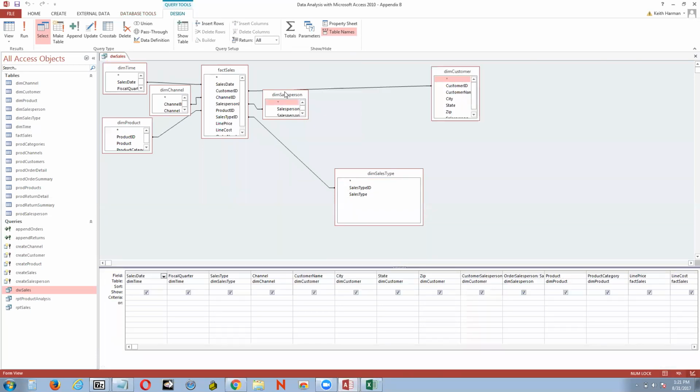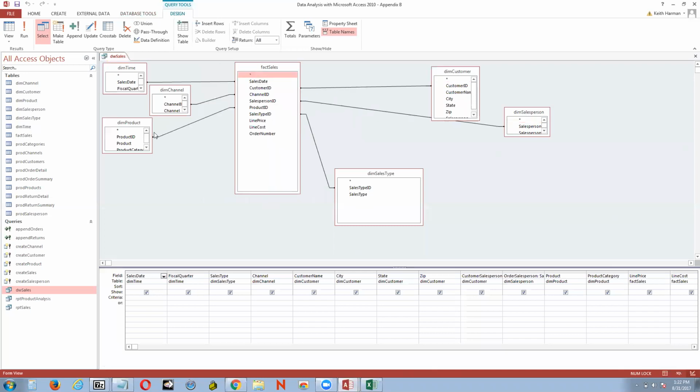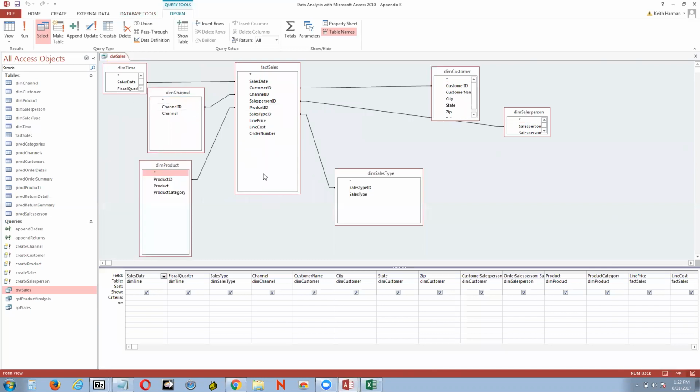Now I'm going to move this out for just a moment, and you're going to see how that fact sales table is almost like a junction of all of these different tables, okay? And then we'll talk a little bit about the entity relationships and how they go. Now, again, this is not just pie in the sky stuff.